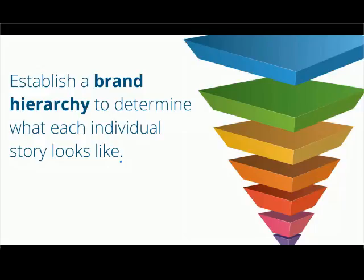Now, while it can appear on all of those different front ends, and while you can pull those stories in through feeds and everything, when you actually go to that story, it's going to have to look like something. And so the brand hierarchy is what determines that. And this is where politics gets involved, because you have to determine what is the most important ultimate brand for your university news. Because again, a story can only look like one thing.